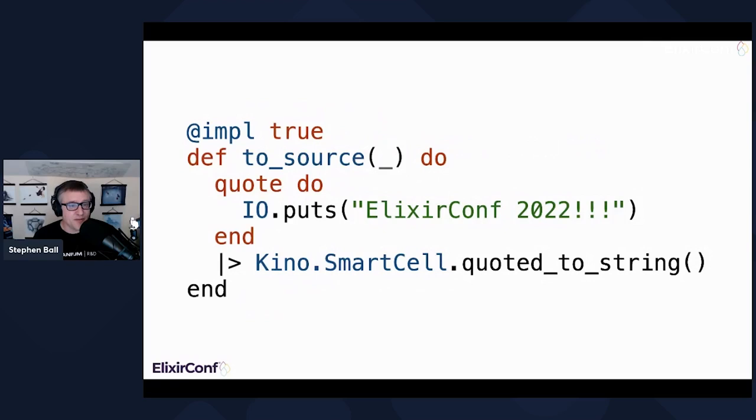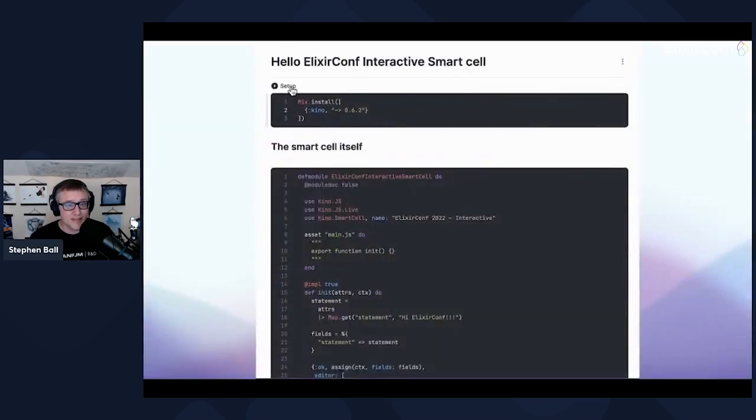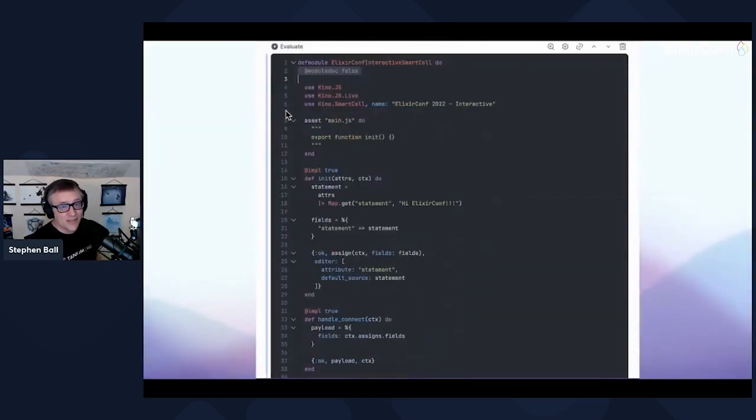And finally, our toSource function is not going to be hard-coded anymore. We can take the statement coming from the user interface, and the change is pretty straightforward. The toSource is given the attributes, and we pull out the one we care about, the only one we've made, and make our code, and that's it. We've gotten an interactive smart cell.